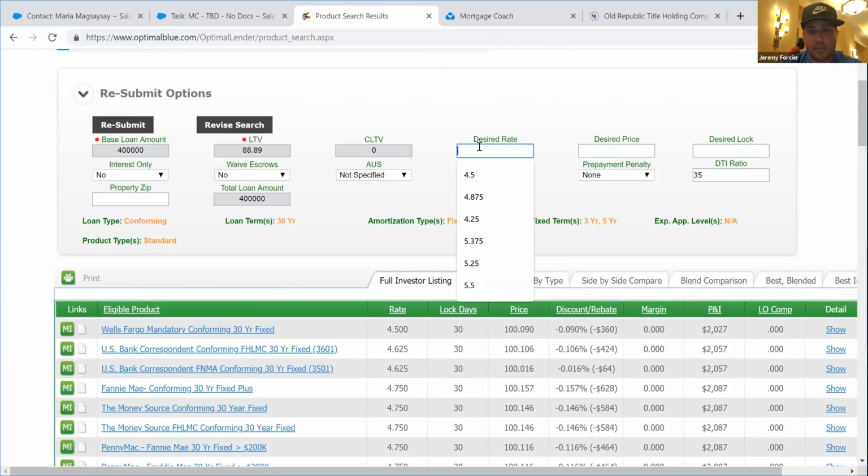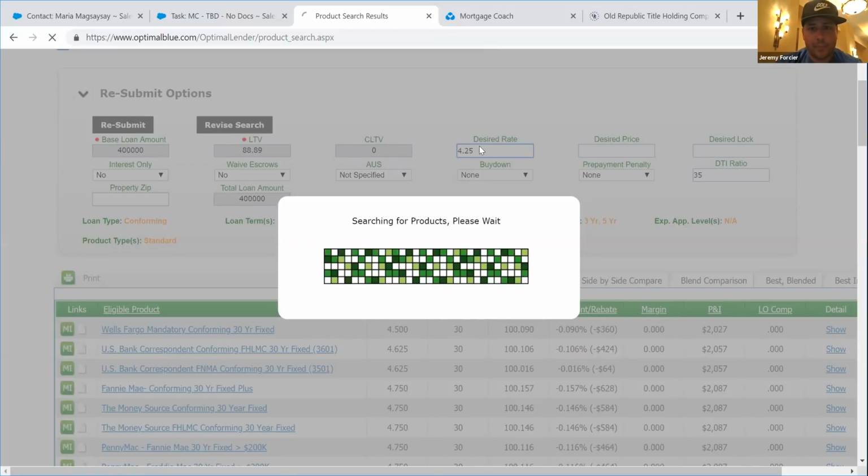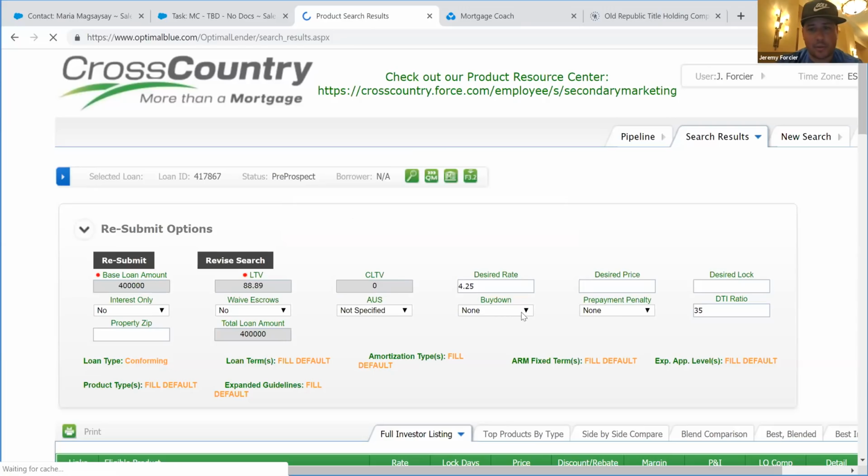What I always do is look at a couple options. So it looks like 4.5, and then I type in 4.25. I usually go a quarter up and a quarter down. Okay. Cool. So I know what my pricing is at 4.25.